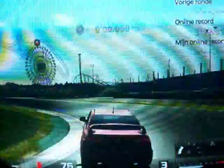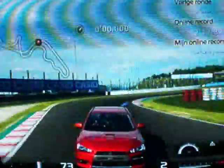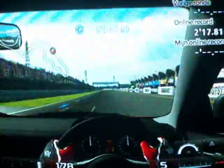Then we get to the really impressive stuff. The cornering. Any speed, you can take any corner. This has so much grip, like you wouldn't simply believe.